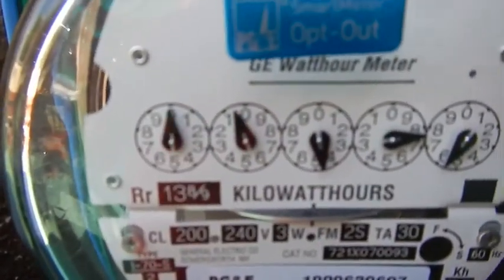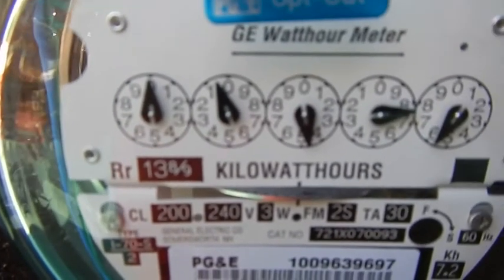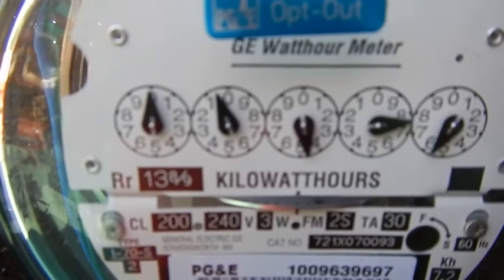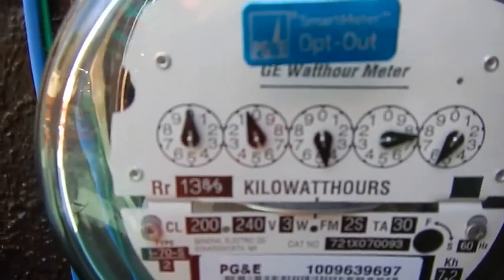Ladies and gentlemen, you are looking at a backwards running meter. Every time that meter turns, I am making electricity and making money. Hallelujah.